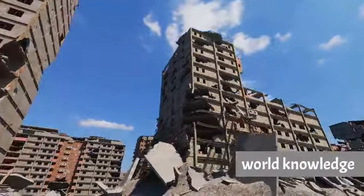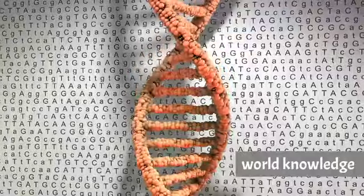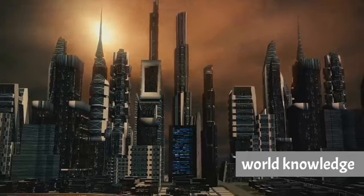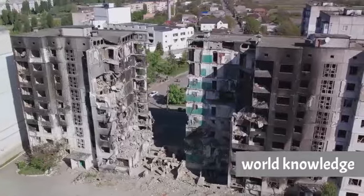In the wake of the bombings, survivors suffered from radiation sickness, their bodies ravaged by the invisible poison left behind by the blast. Even generations later, the legacy of the bomb lived on. Children were born with genetic mutations, their lives forever marked by the decisions of a world at war. The power of a nuclear bomb extends far beyond the initial blast, seeping into the fabric of society and changing the course of history. So we know that a nuclear bomb can cause massive destruction.